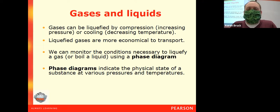Now, compression is probably, again, the most common way that we can transport materials, because gases, as you know, have lots of space in between the particles. And so all that compression really does is force those molecules to get closer together. And by getting closer together, eventually they'll start knocking into each other a little bit more. And that's going to increase the pressure.